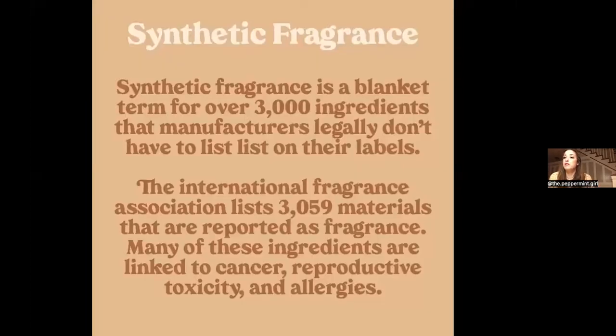So again, what I was talking about, synthetic fragrance, how it's a blanket term for over 3,000 ingredients. They don't have to legally tell you what's in the product, which doesn't seem right to me, but anyways, that's just me. It talks about that many of these ingredients are linked to cancer, reproductive toxicity, and allergies.